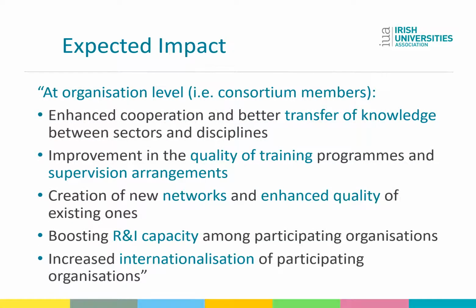At the organisation level, that is, across consortium members and in those institutions, the ITN should bring about enhanced cooperation and better transfer of knowledge between sectors and disciplines, an improvement in the quality of training programmes and supervision arrangements, the creation of new networks and enhanced quality of existing ones, boosting R&I capacity among beneficiaries and participating organisations, and increasing internationalisation of participating organisations.